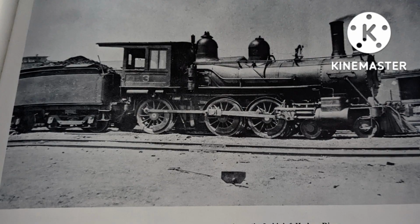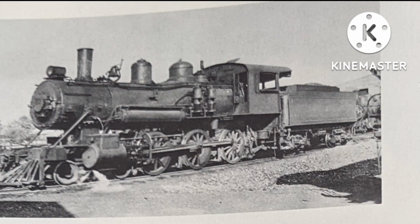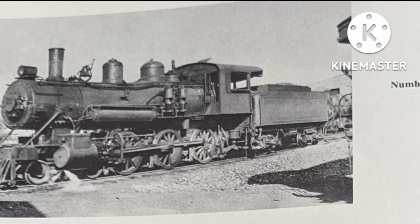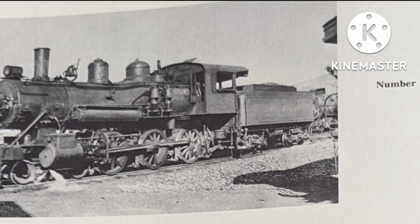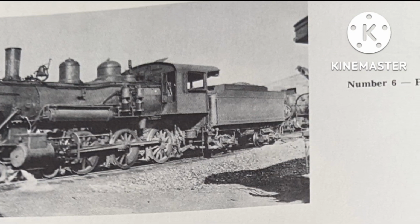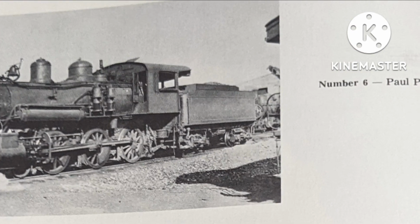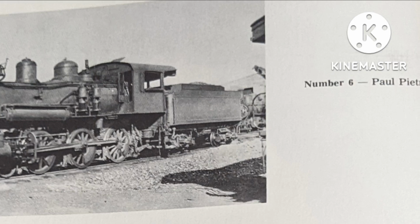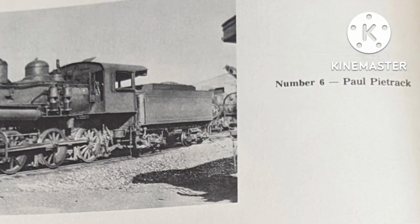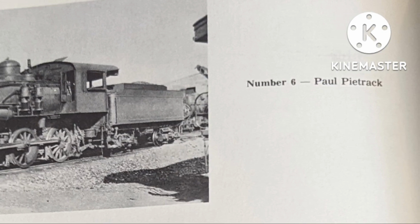Number 4 was a 4-6-0 Baldwin. It was acquired in 1922. It was an ex-Genesee and Wyoming engine, and it was sold only a year later in 1923. This locomotive was built in 1894, and basically I would say imagine number 6. However, the build date likely means that there would be some substantial differences. I have not seen any photographs of number 4, as it was only there a year.